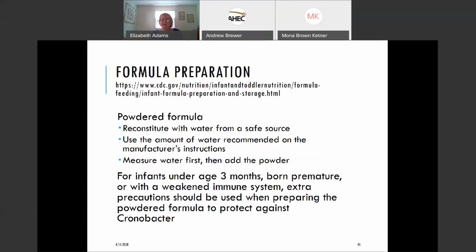If it says to make 2 ounces of formula, that you use 2 ounces of water and a scoop of powder, you want that parent to know they need to measure that water first into the bottle and then add the powder. If they do not mix it correctly and measure that water first, baby may get too concentrated of nutrients or may not get enough nutrients for proper growth and development.